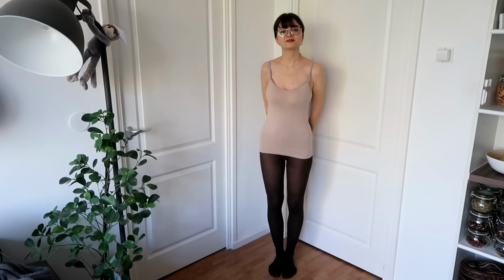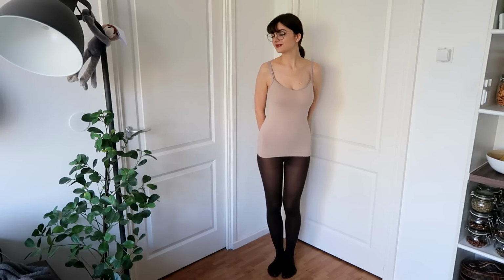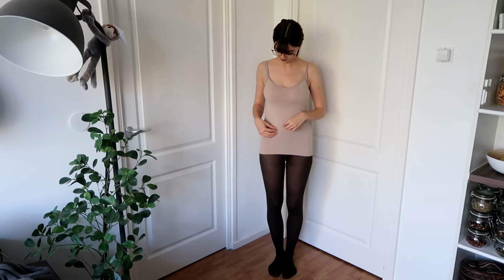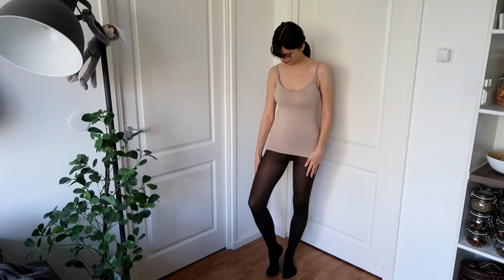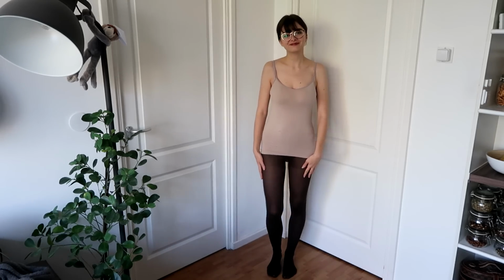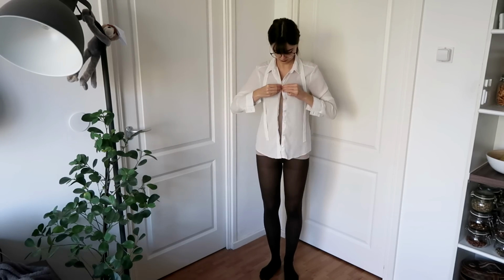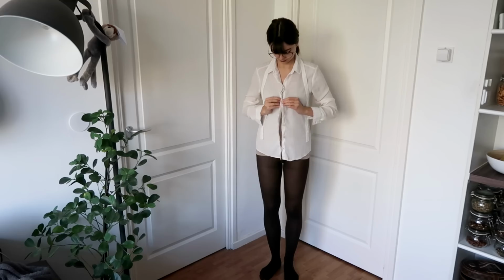Besides my underwear, obviously, I am going to be starting every outfit with a base layer, and that consists of a camisole and a pair of thermal tights. Regardless of whether I'm wearing a skirt or trousers, I will put some thermal tights under everything. If you can, try and really find some thermal ones. They are so much warmer than the normal kind. It really does make a huge difference.